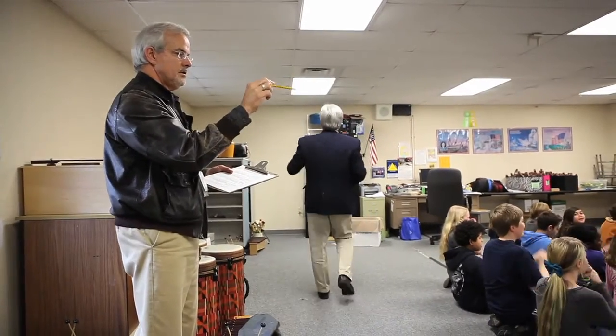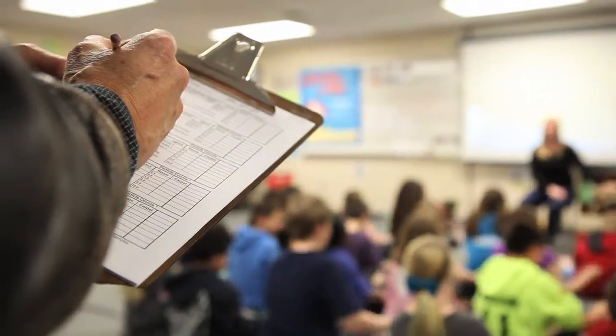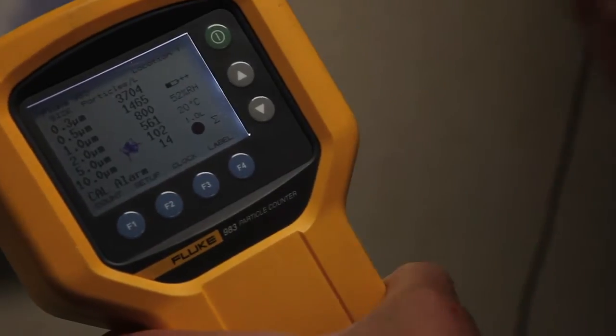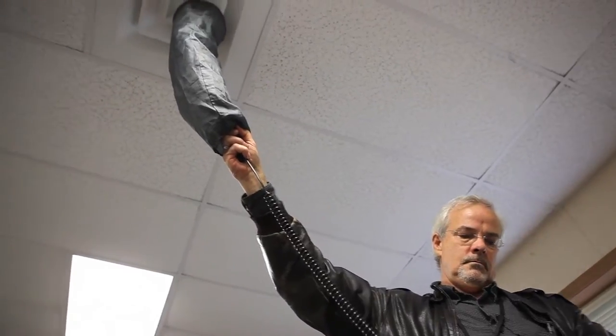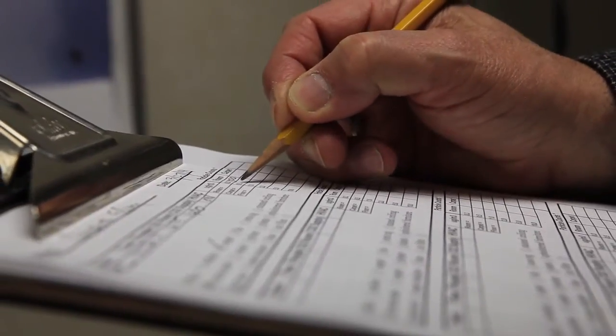High CO2 indicates that students are breathing too much of their own exhaust, taking in germs from coughs and sneezes that hang in the air. 0.3 to 10 microns. Other airborne particles are likely building up as well. Things like dust and allergens, or volatile organic compounds like formaldehyde.